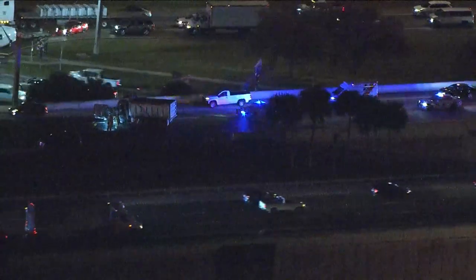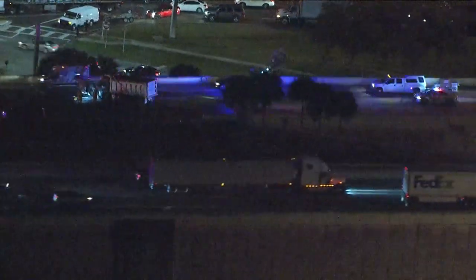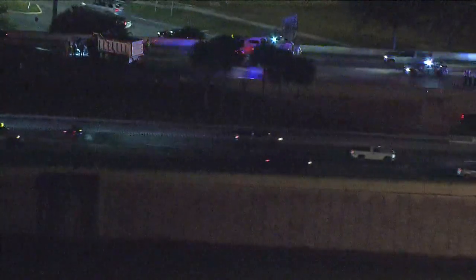Your alternate routes, you can get onto US 92. I would just say get off at Thonotosassa, cut around, or take 92, but you can get back on at Thonotosassa Road. So just be ready, either direction, east or west, you're gonna hit traffic.